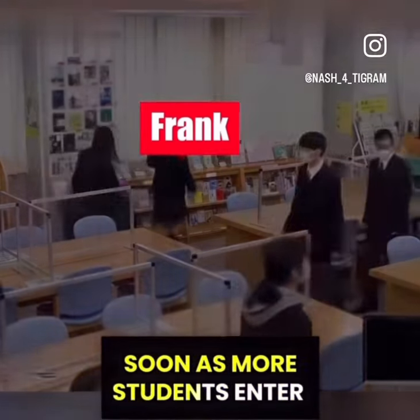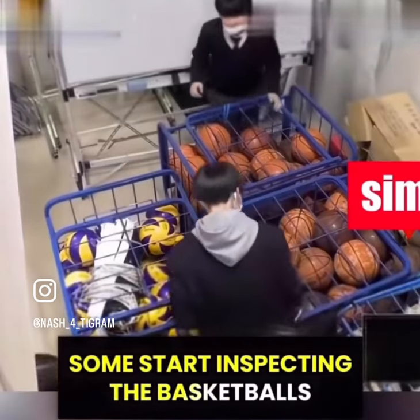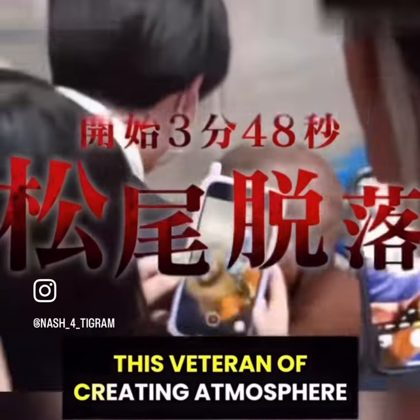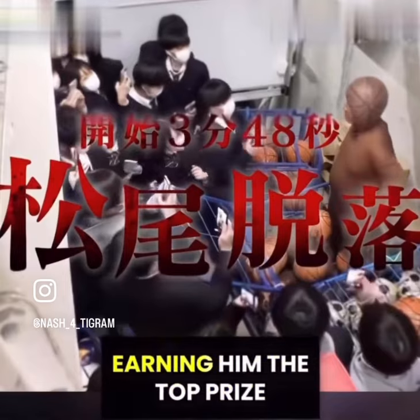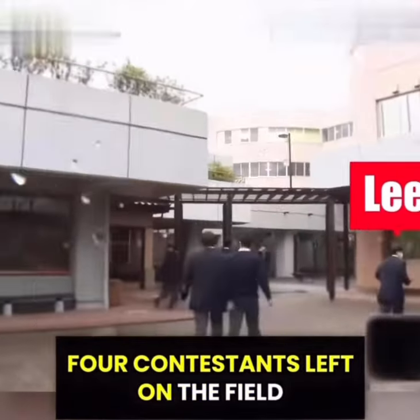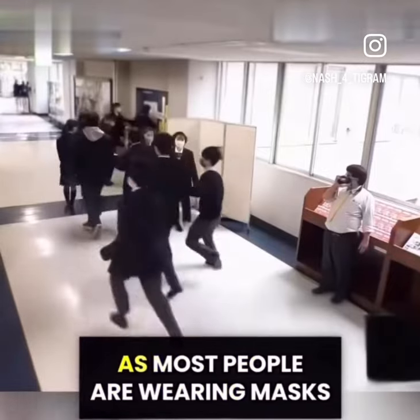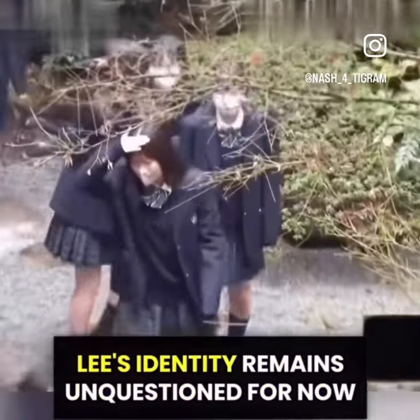Soon, as more students enter the equipment room, some start inspecting the basketballs. Unsurprisingly, Sam is the second one to be found and eliminated. This veteran of creating atmosphere isn't the first to be discovered, earning him the top prize. With 4 contestants left on the field, Lee keeps running around the school, pretending to be very busy to avoid being recognized. As most people are wearing masks, Lee's identity remains unquestioned for now.